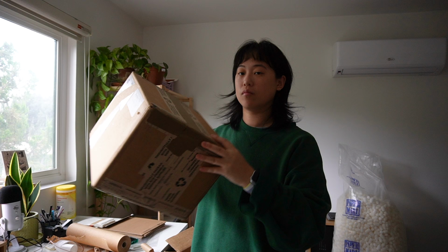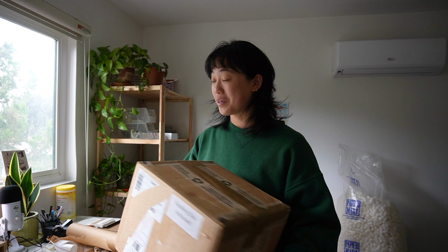There's no shake, so it should be good. This is also going out to Joe, by the way. Joe Stockdale, shout out. She got two things from me, so thank you so much, Joe. Apologies for all the peanuts and the paper. I just didn't want to risk anything breaking because it's going across the country.